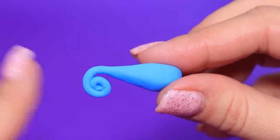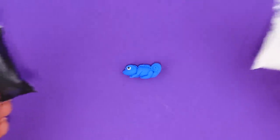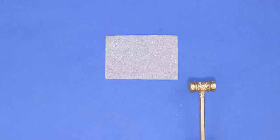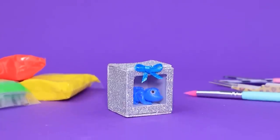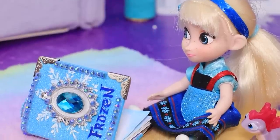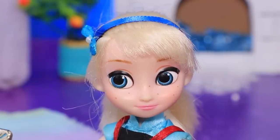A curved tail, then a head, and paws. Bam! The eyes are here! Cover it with polish. Assemble a shiny box. Our baby will feel comfortable in it. Emily was reading fairy tales about her mother to the best listener, the salamander. And they lived happily ever after.